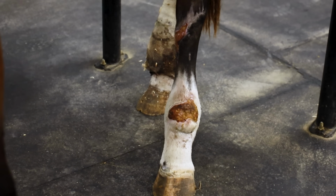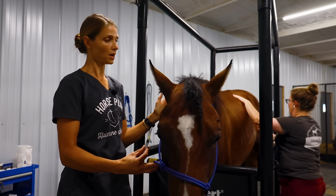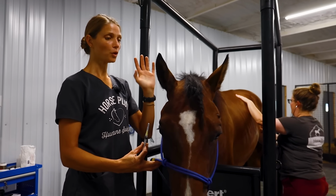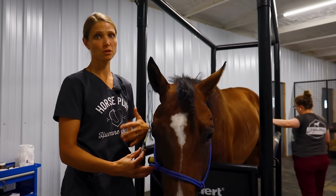Her legs are doing very well and are very stable, but she's very uncomfortable coughing. She's not eating well. She's got GI distress, and now she has multiple drug-resistant bacteria that are a risk to other patients in our hospital as well as humans working with her.